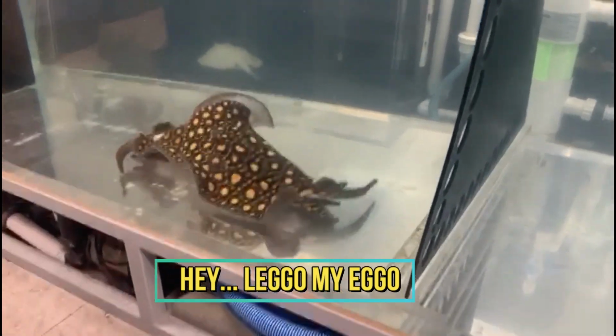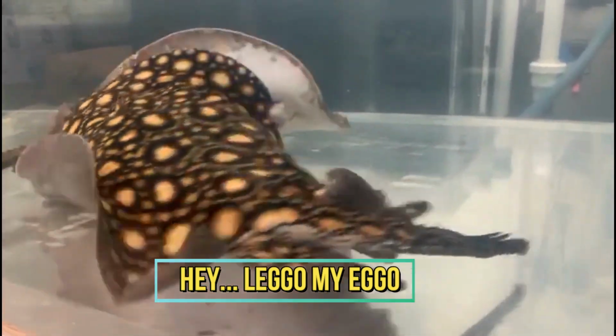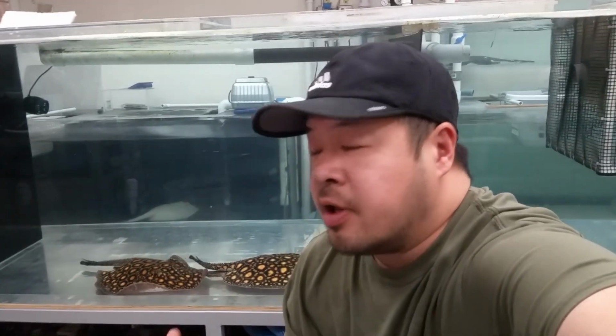This is the other footage I was telling you about. Here are two males. They're locked into each other, swirling around, fighting each other off for the food. How crazy is this? Okay, I'm back. So let's talk about these Boesemanis and how they came to be in the stingray trade.